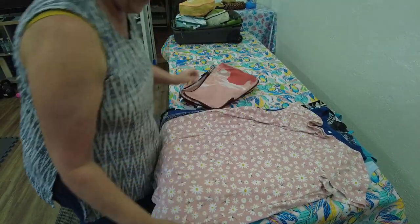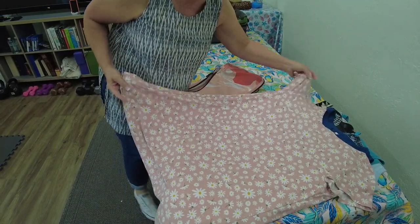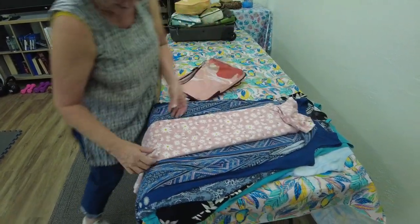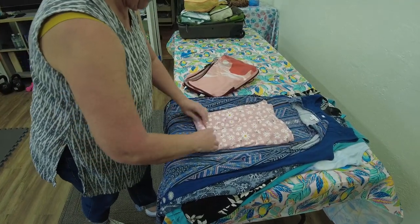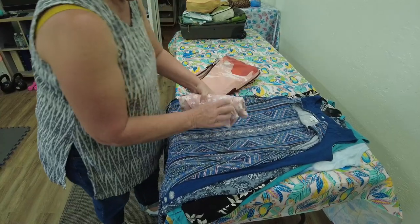I start with this stuff that has sleeves, because I only have two. Two sleeves. Yeah, two arms. I have two arms. It's awesome how that works out. I only have two dresses with sleeves, because I prefer sleeveless dresses.